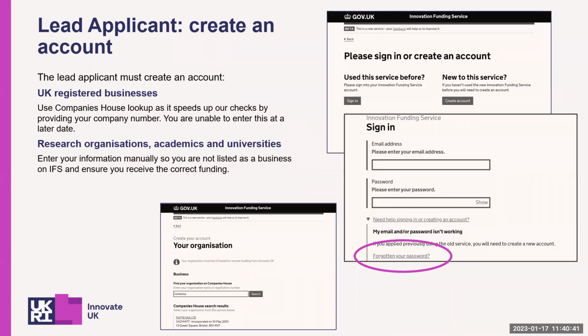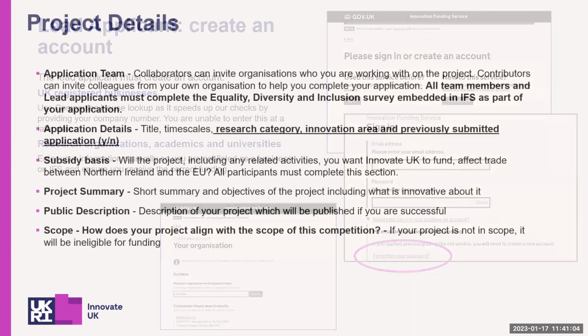You can use Companies House Lookup to search for your organisation to save typing in the name and address. If you are not on Companies House, you can manually enter all of your information. And we advise that research organisations and academics or unis manually enter your information so that you're not listed as a business on IFS, to ensure that you receive the correct funding amounts.